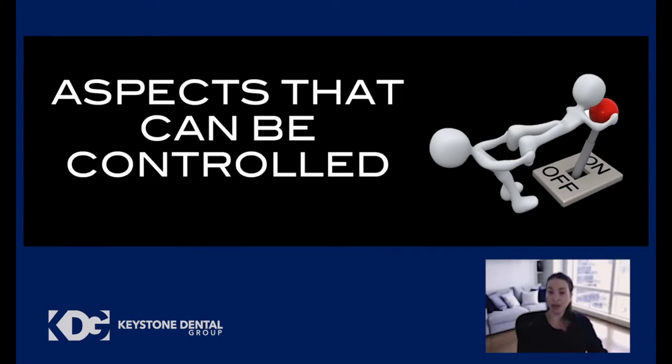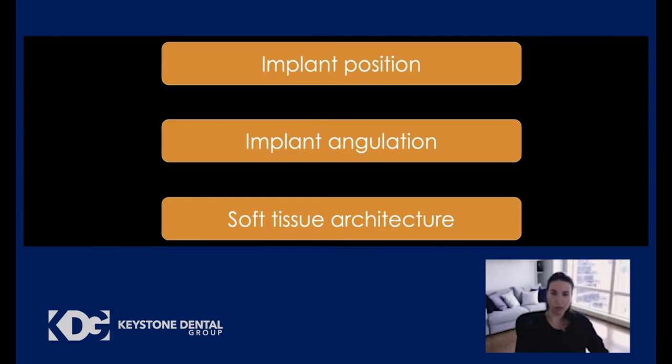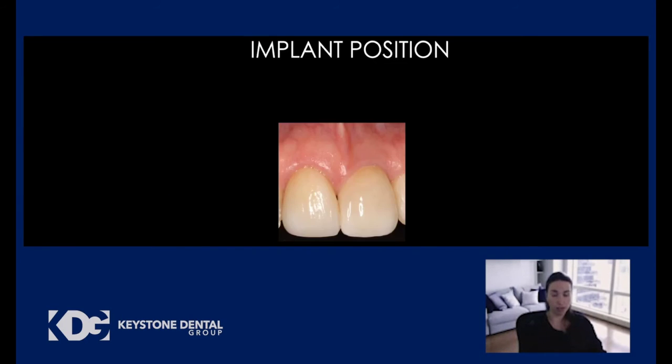What aspects can we control that we can try to make better for our final restoration? We can control the implant position, we can control the implant angulation, and we can control to some extent the soft tissue architecture. So I'm going to go into a little bit of detail on each of these.